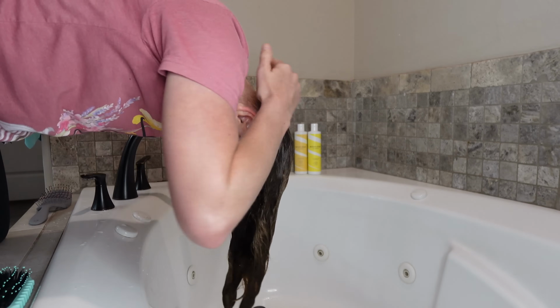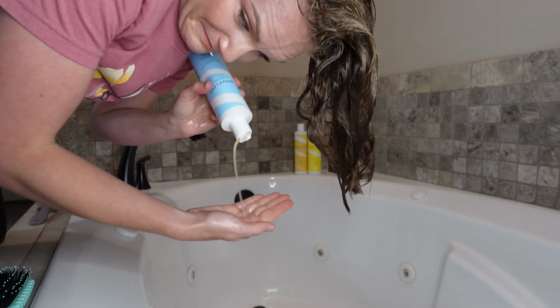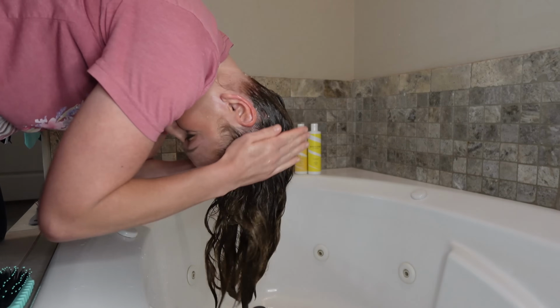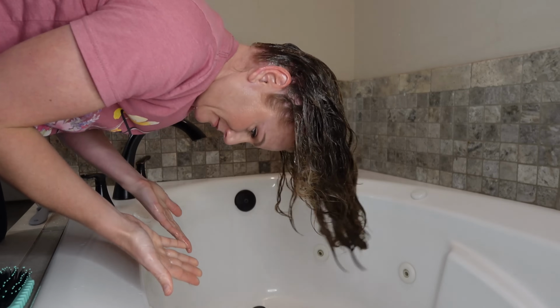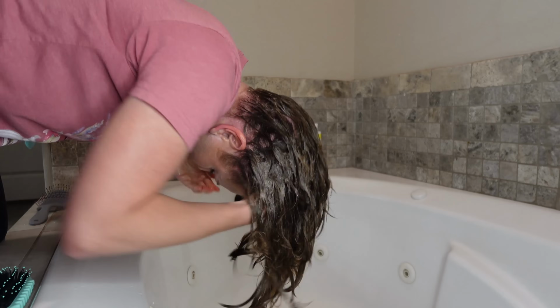As I begin distributing this through my hair and starting to cleanse my scalp, I noticed something interesting. The product completely disappears. This does happen on occasion with low poos, but this was definitely an extreme version of that. Like, I started to try and scrub with this and it was nowhere to be found. So I'm going to grab just a little bit more shampoo and begin the cleansing process.